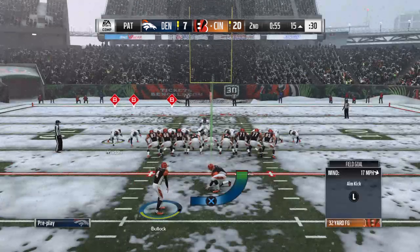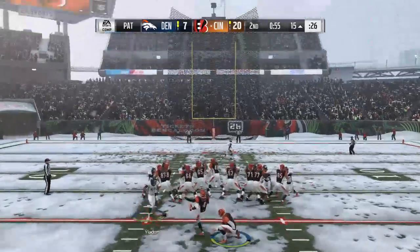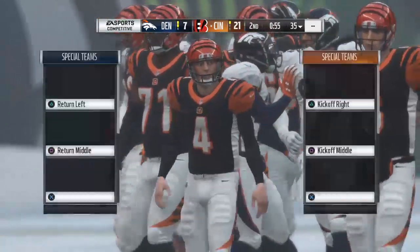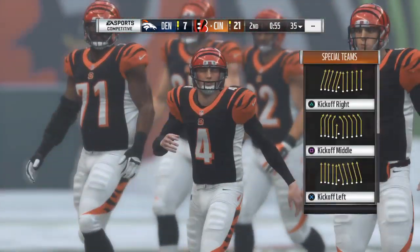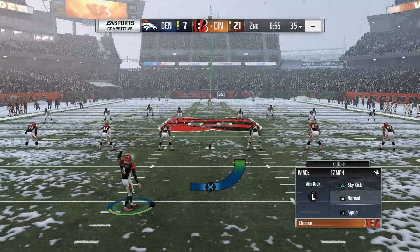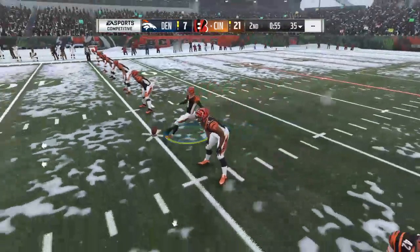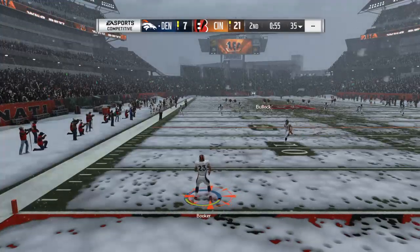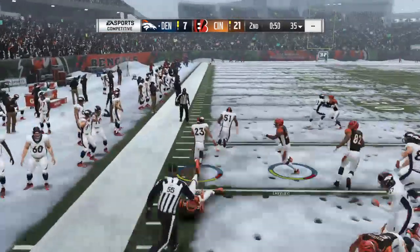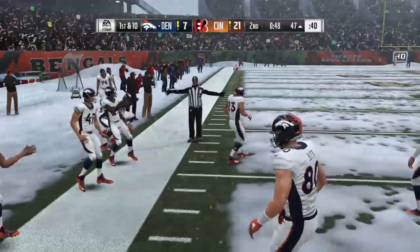Here's Bullock now for the extra point. Extra point up and good by Bullock. And it's now 21-7. Bullock out now to kick this one away. This fielded at the 2. And he'll return this one all the way onto the other side of the field.